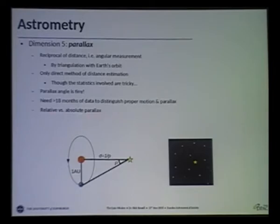I put relative versus absolute parallax here. This is somewhat technical, but from the ground, by making observations along one line of sight, the only way that we can measure these small angles is by measuring the position of this star relative to the background stars, which are at a larger distance. But they're not at infinite distance, and all of these reference stars will have small parallaxes. So what we end up measuring is the parallax of this star relative to these background stars, and correcting for that is very tricky.